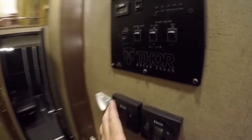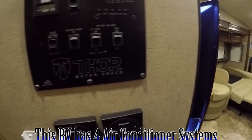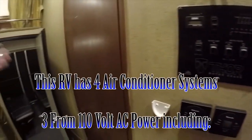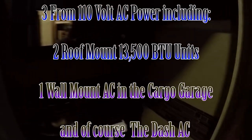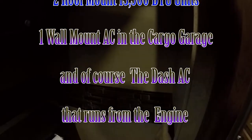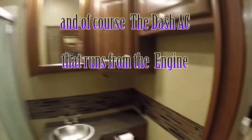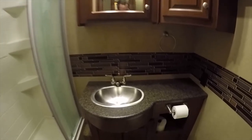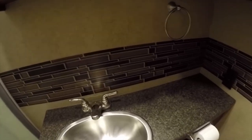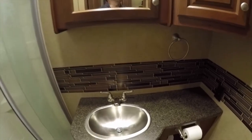Dual air conditioners on the main area, plus the dash AC, plus rear cargo area AC. You have a large bathroom here with a power operated vent. So you hit the switch and the roof vent opens up. Stainless steel, large sink. Some RVs have small sinks. This one is a nice big sink.